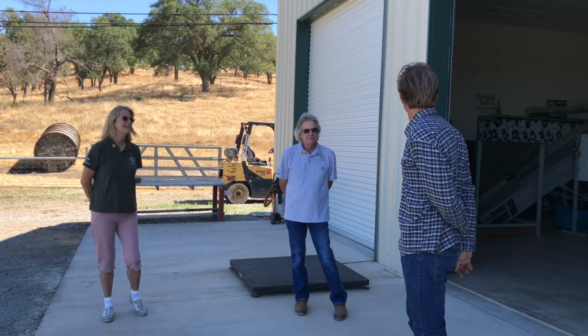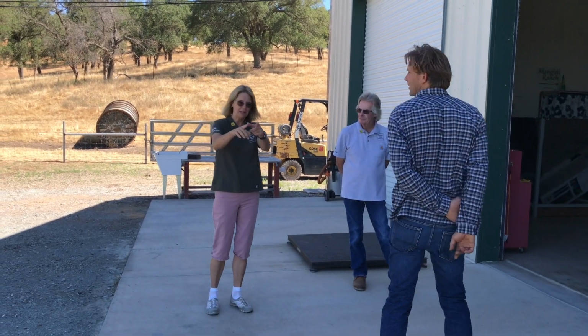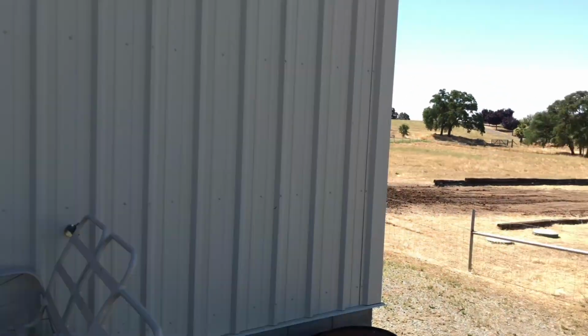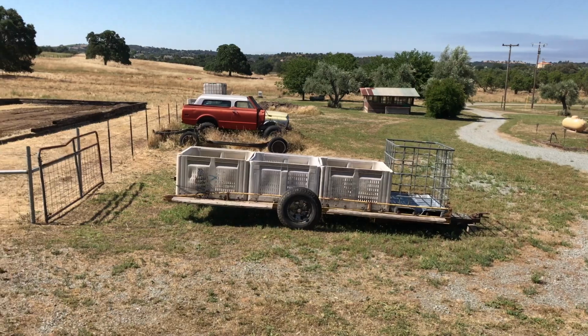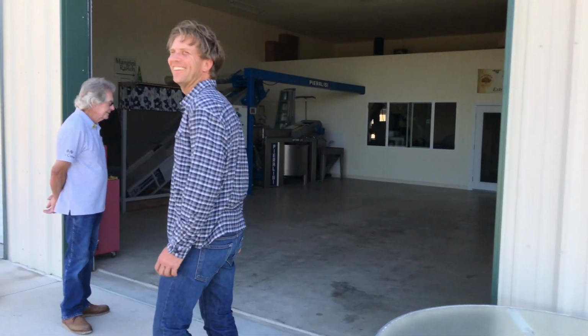Sweet. Cool. Would you like to see how we... We'd love to. So after we pick them, they come in in a bin right over there. We put it on this scale here and we weigh it. And then this is Alan's room, so I'll let him tell you about this room.